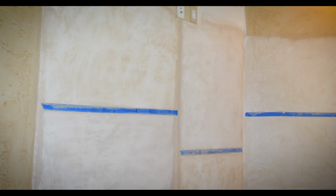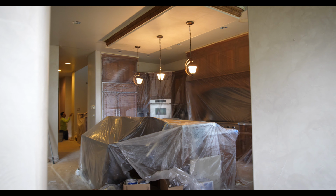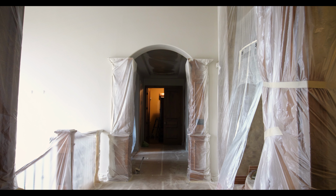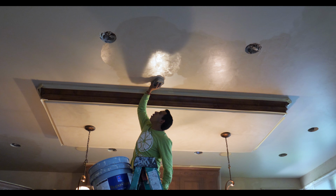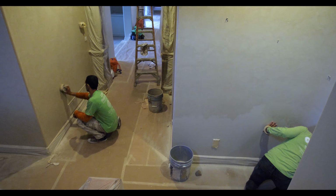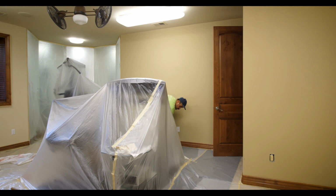Her current walls were a faux finish. She needed someone to come in with the capabilities to match this custom faux finish. For her, it was important to partner with a company that could take on this very large scope of work and do it in a timely fashion while delivering quality.